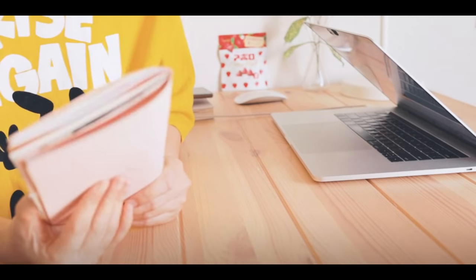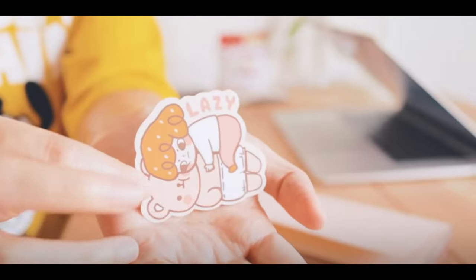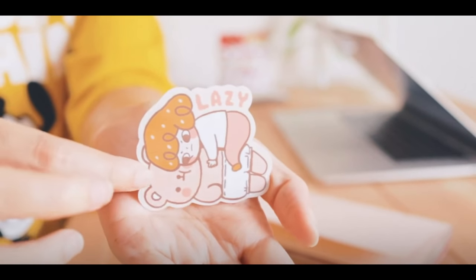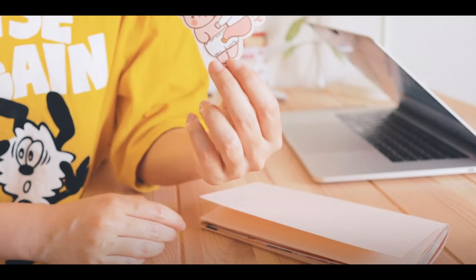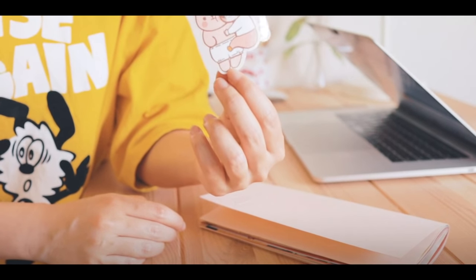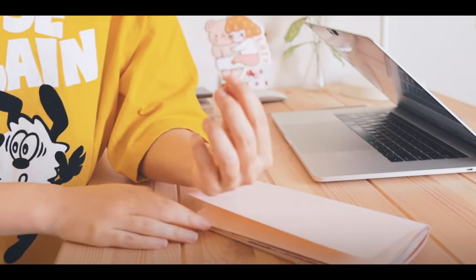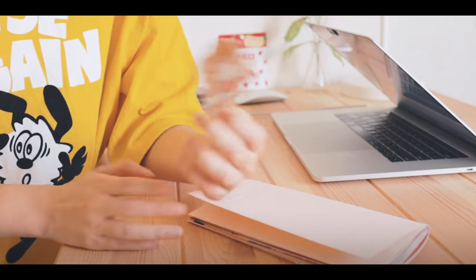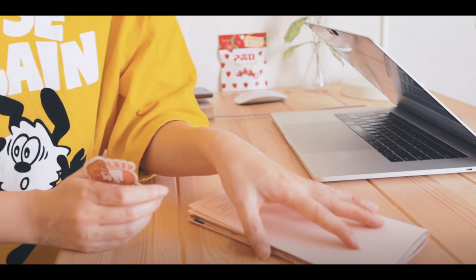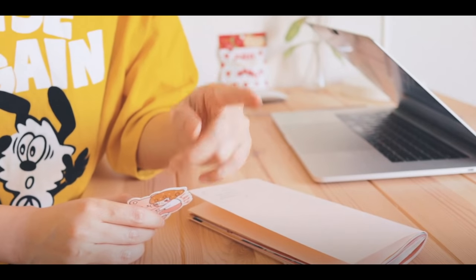And while I was journaling, my last sticker design arrived. It's the lazy design. So I can actually pack more orders now because a lot of the orders that I couldn't pack, it was because of this sticker. But first, I think I'm gonna take a photo of the sticker to put up on my shop listing. And then I think I'm gonna take photos of my journal to put on Patreon. And after that, I'm gonna pack.